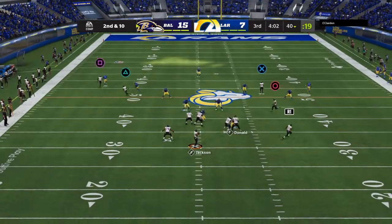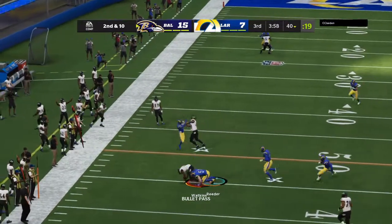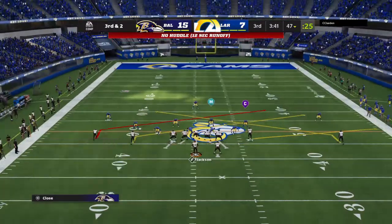Again on 2nd and 10, it's Jackson. Looking again for Watkins, and this time that's complete. That'll leave them with a 3rd and 2 coming up. They got 8 yards there.